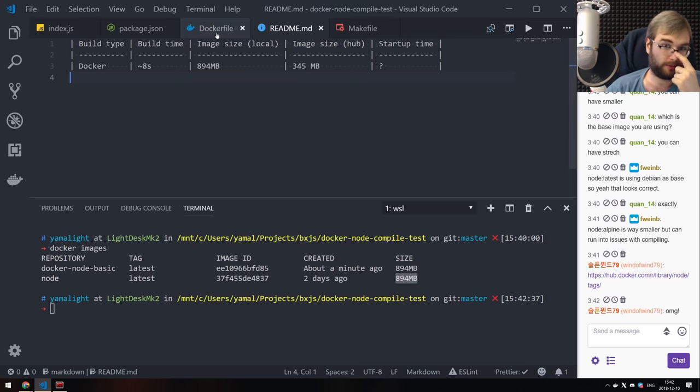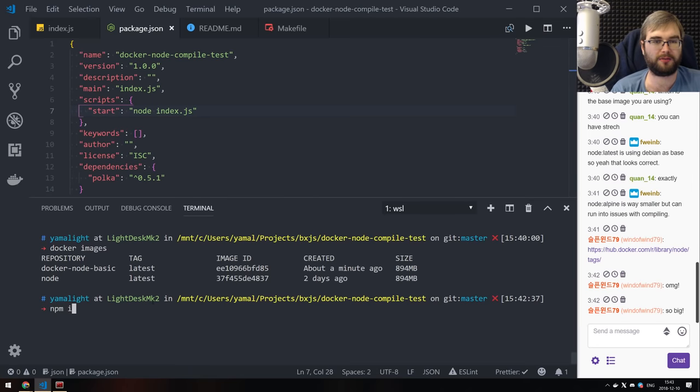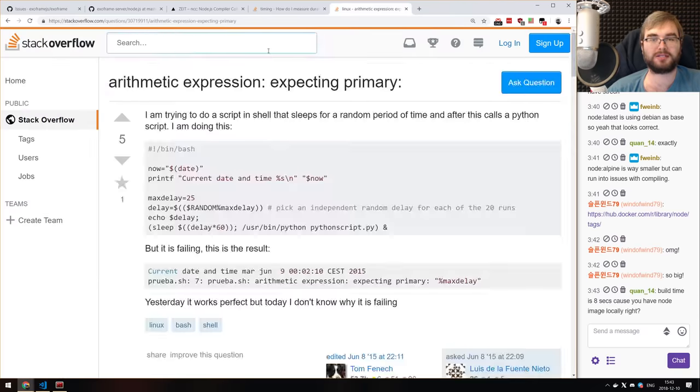And we don't know about startup yet. Okay, so let's try the second way. So the second way would essentially be npm install -D. I mean, 300 megs is not too terrible, but it is indeed big. And we're gonna try to make it smaller now, right?